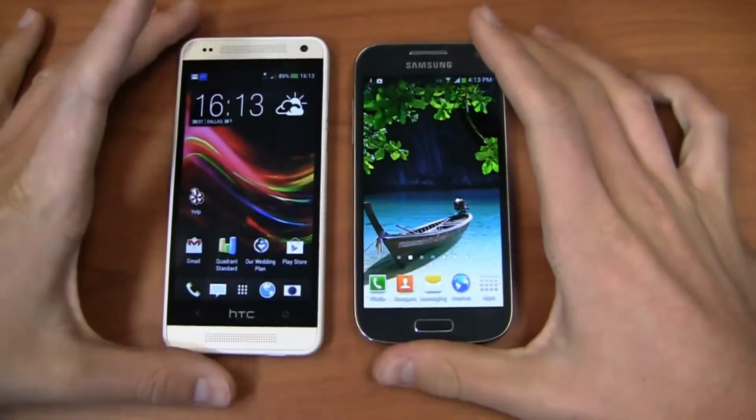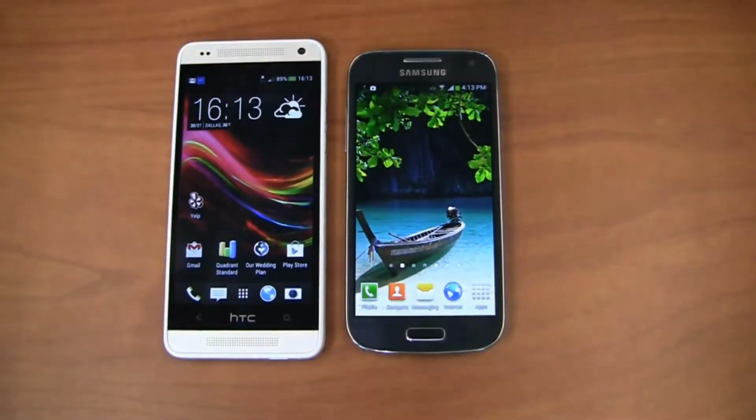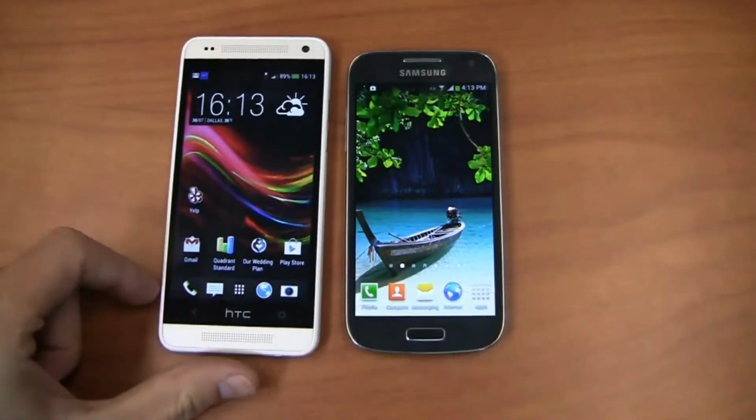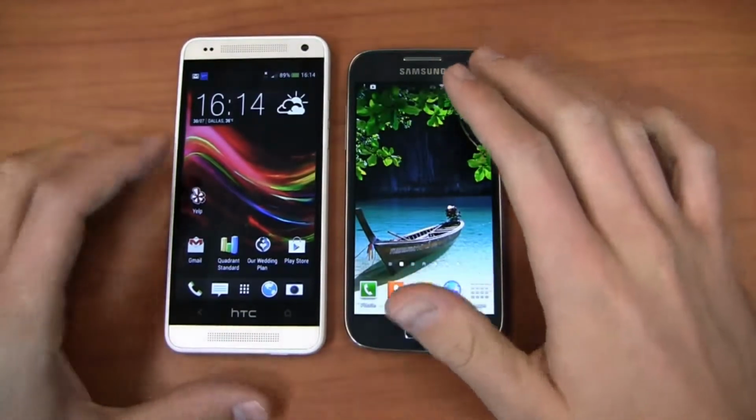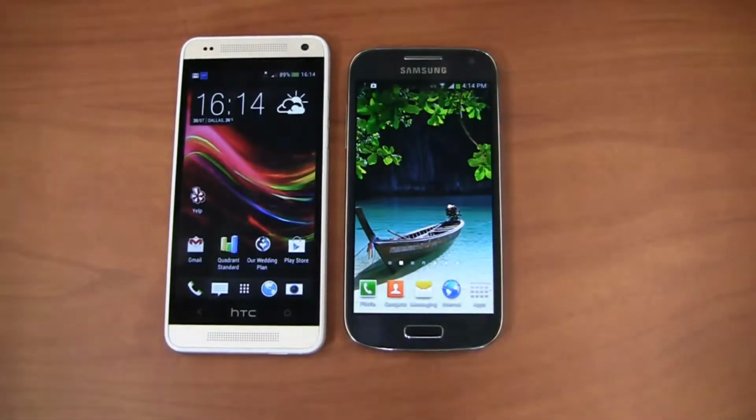So TouchWiz versus Sense 5, back in the saddle for a PhoneDog battle. I did not mean to make that rhyme, but that did rhyme, and so that makes me super excited. So let's talk about Android 4.2.2 on both of these devices.